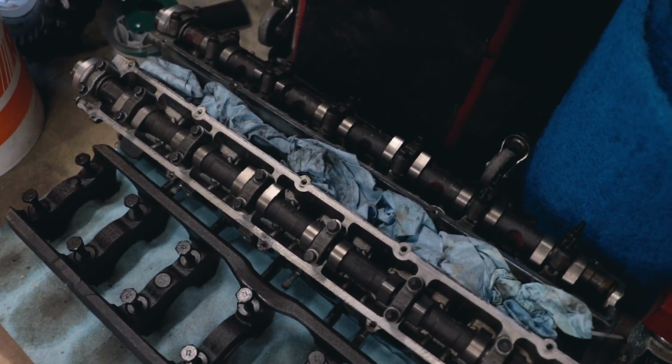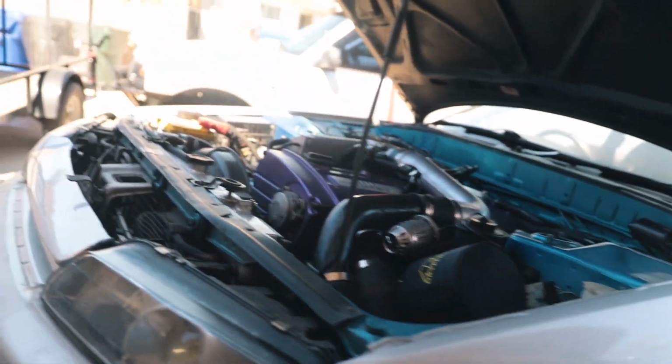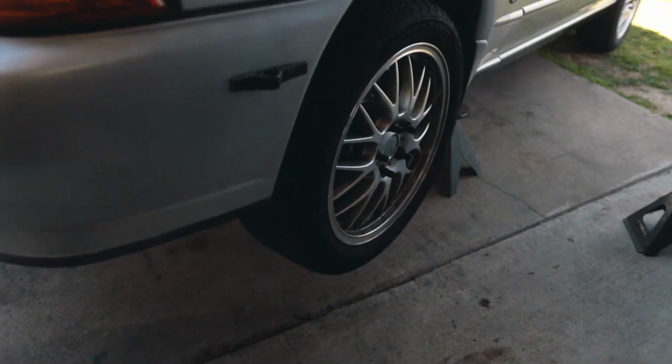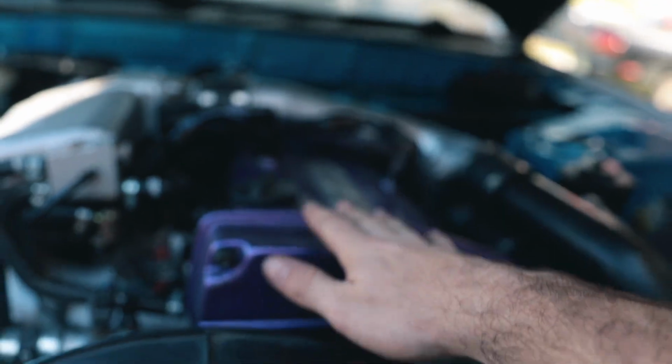I really hope that we don't have a spun bearing because I really need to drive this car to get to work. But without further ado, let's start getting everything ready. I've got the car in the air already, so now I got to get the engine hoist out, hook the chain up to the motor, and then I can start unbolting everything.